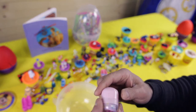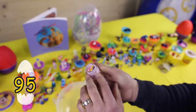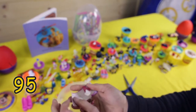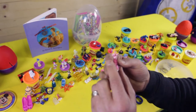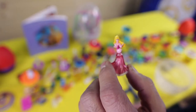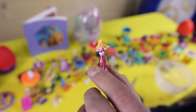All right, we have one little pink egg. See what this is going to yield to us. Oh, the princess it is. It's Aurora. Set her body in there, and there she is. Of course, we have a double, so actually, you know, this could be her twin sister that nobody ever knew about. So we're going to give her a twin sister and set her down next to her.